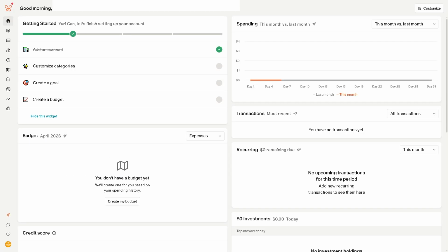Once you have successfully created your account, you will land on the main dashboard. You'll typically see your net worth overview, recent transactions, cash flow summary, budget progress, and investment tracking. The interface is clean, modern, and very easy to navigate even for beginners.